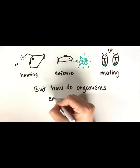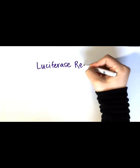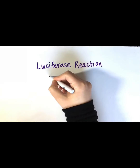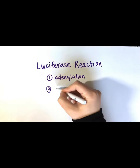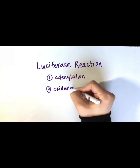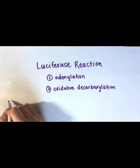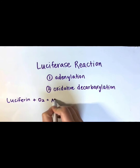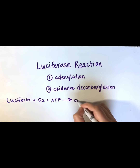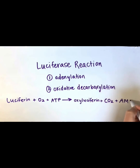But how exactly are they producing light? Fireflies express a protein called luciferase, which catalyzes a light-producing reaction. The reaction of luciferase takes place in two general steps. First is the adenylation of luciferin using ATP, and second is an oxidative decarboxylation of the luciferyl adenylate to form an electronically excited oxyluciferin. When the excited oxyluciferin moves back to the ground state, energy is released in the form of light.